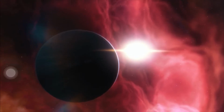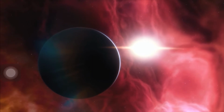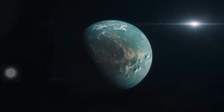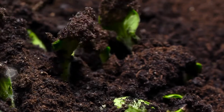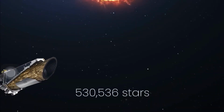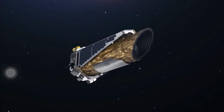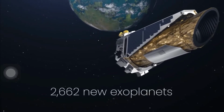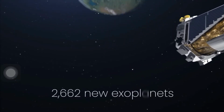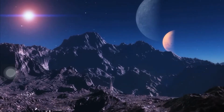Astronomers were interested in finding out just how many stars have planets orbiting around them, and how many of these extrasolar planets, or exoplanets, have conditions that are suitable for life to develop. In its 9 years in space, Kepler observed 530,536 stars and confirmed the existence of 2,662 new exoplanets. These exoplanets are unlike anything we've ever seen in our solar system before.